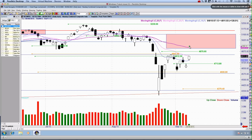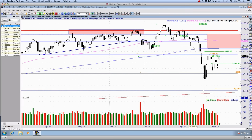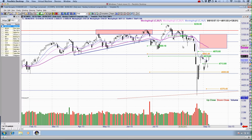So you can see we're very close to the 50 exponential moving average already. And we are still below the 100 and 200, but we aren't as close to that cross as we are on the S&P 500. Again, we've seen that cross take place on the Dow Jones Industrial Average already. So the NASDAQ will be first to any bullish rallies, and it will be last to any bearish corrections. So this is really the market which we need to pay attention to.